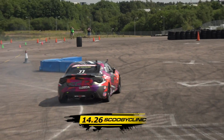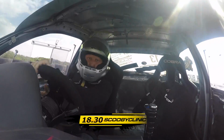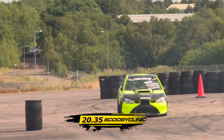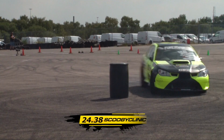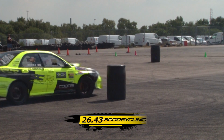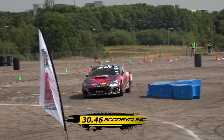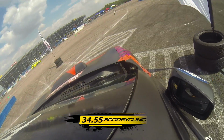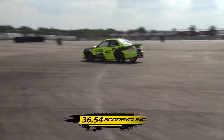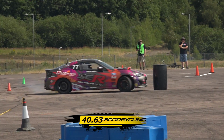Both pretty neck and neck into the first tyre, but Bucky looks like he's got him into the cone. Yes, he definitely has. Can they catch up in the double spin now? Bucky taking a real tight line, but Dimitri is almost sucked into that barrel, so tight and tidy. Dimitri just behind in the chicane section. Bucky's certainly taken the tyres first. Now into that final barrel. One twist, if you please, from both.